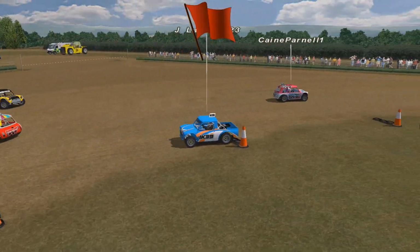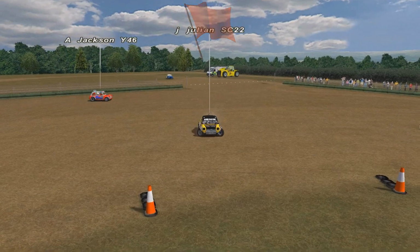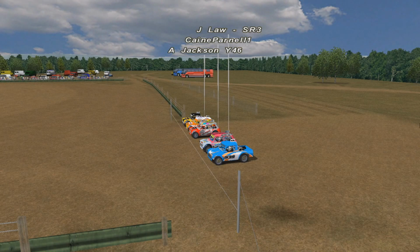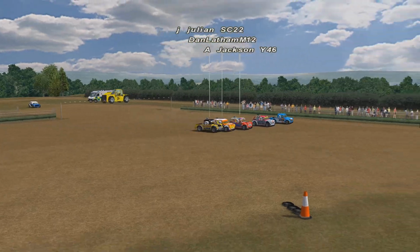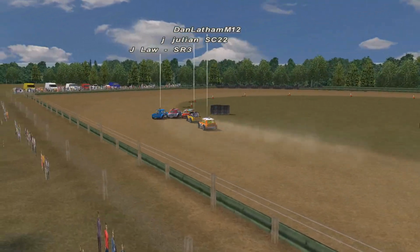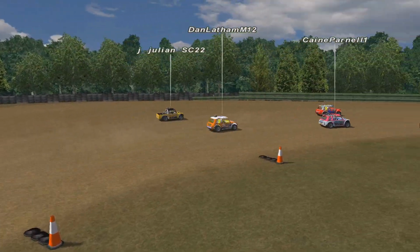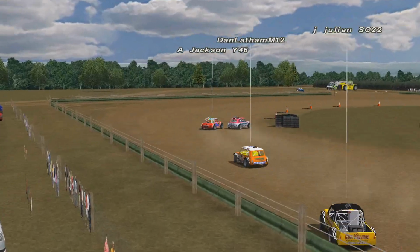Oh dear, we've got red flags on that one. It's carnage on the pit bend, 4 in 1. It transpires that Kev Roberts in the North Wales 155 is excluded. Rerun then up on the line and away we go for another time, and it's a far more even break this time, but once again from the outside Jake Law looks quick in the Star 3. Oh, he's over. Jake Law in the Star 3 is out of it as Kane Parnell takes full advantage and comes through. I think that's Aaron Jackson in the York 46.